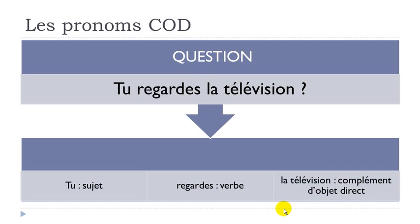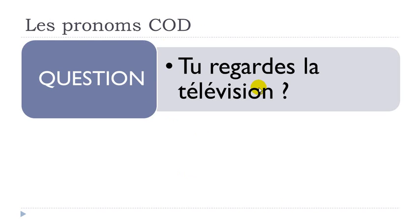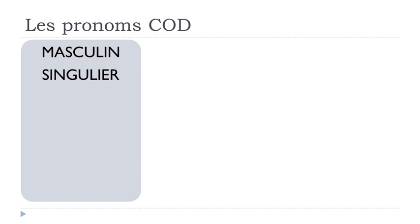So why do we say that it's quite important to use les pronoms COD? Just because when you've got a question, so if someone is asking you, tu regardes la télévision, the first option would be oui, je regarde la télévision. So of course it's possible to repeat this part, la télévision. But then if we are honest, in most of the cases, we won't repeat la télévision. We will use what we call pronouns, just to avoid repeating this word. So let's see these pronouns together.